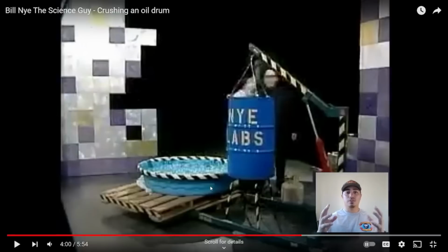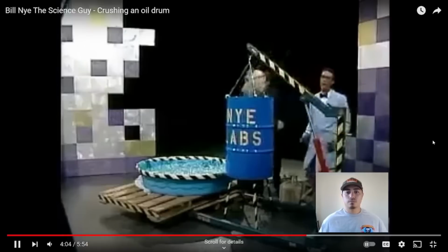Now, as you can imagine, what he has here is a propane heater. So he's heating up inside of this 55-gallon steel drum. That pressure is going to try and equalize to the temperature around it. So when that barrel cools, it's going to essentially implode, and we're going to get an idea of what happens during an implosion.